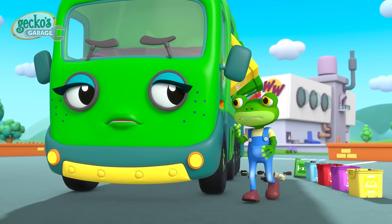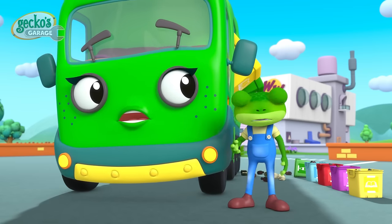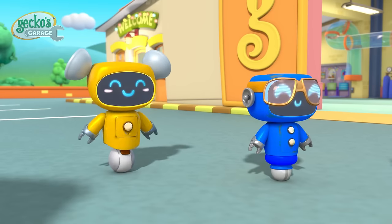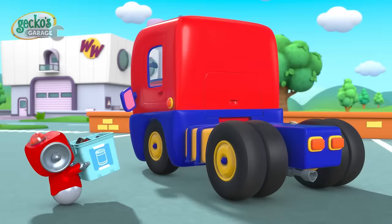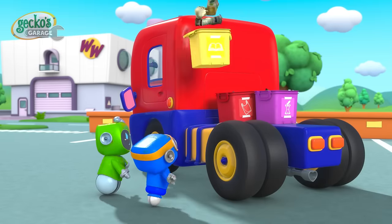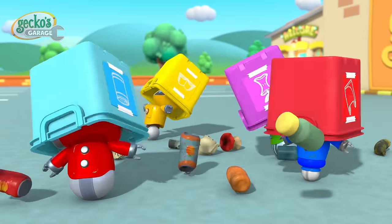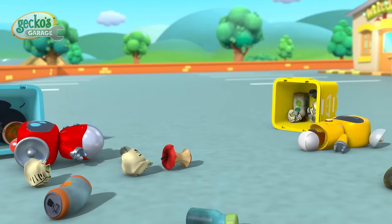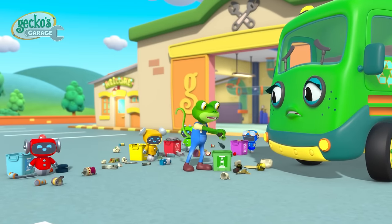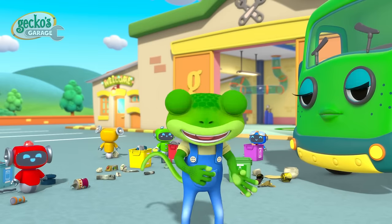Oh, are you worried because there's more recycling to collect? Oh, Baby wants to help. Thank you, recycling team. Well done. Never mind. The important thing is you tried to help. And if at first you don't succeed, try again.